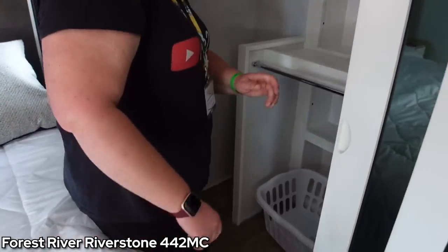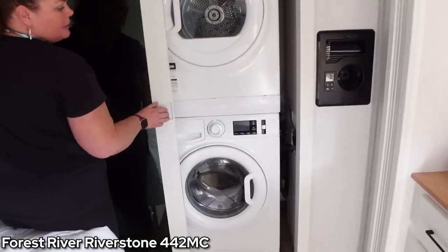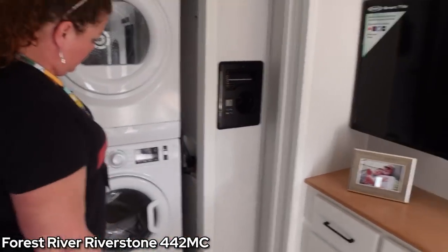And then I'm assuming there's washer and dryer in there. There is. There's washer and dryer over here. Yep. Double, which is nice. You don't have to get an all-in-one. Yeah. Because they stack nicely.